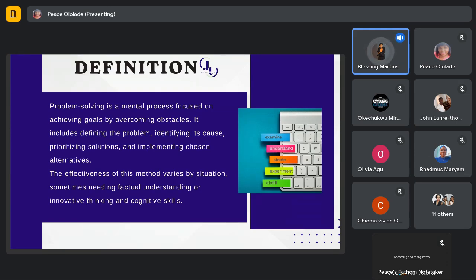When we talk about this mental process, what are we talking about? It means that you have to first of all define the problem. What is the problem that I have? That's why sometimes you hear people say, if you don't know what the problem is, then you cannot get a solution. So you must first define your problem. After defining the problem, you should be able to identify the cause of the problem. What caused this problem?